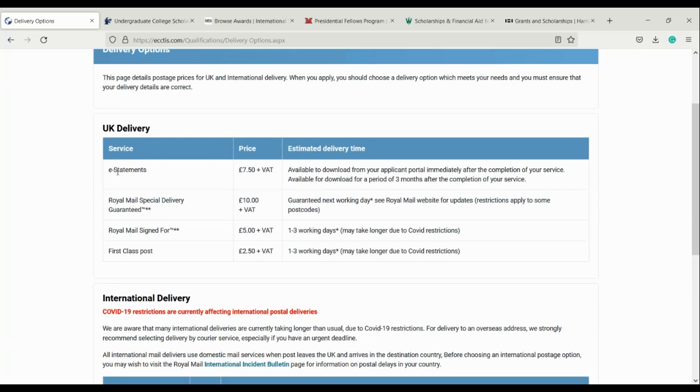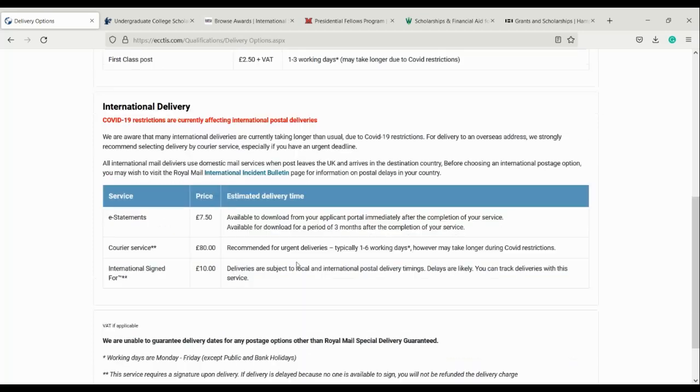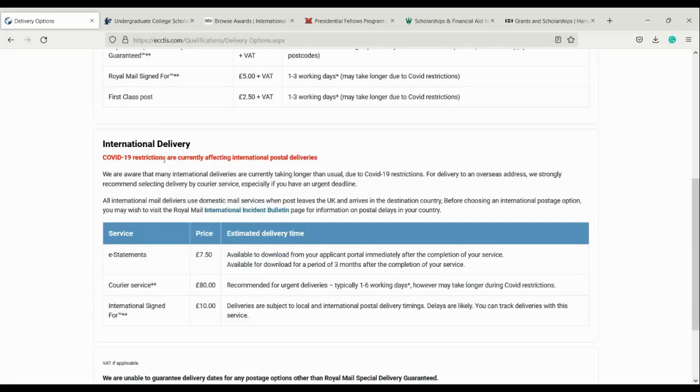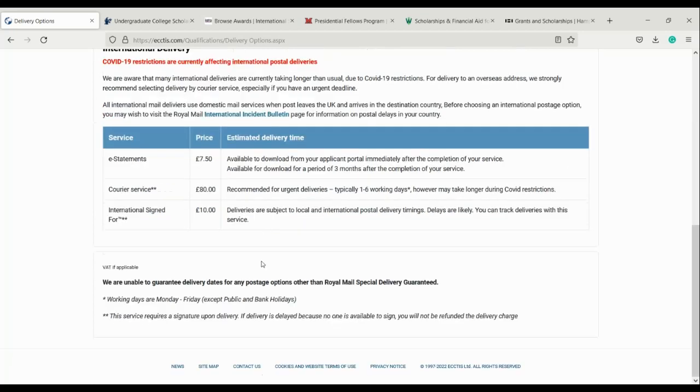And like I said, if it is delivery, you could go to delivery here, and then they'll tell you that if it's an AE statement and you want to print it out, it's £7.50. It's available to download from your applicant portal immediately after the completion of your service, and then available to download for a period of 3 months after the completion of your service. If you want guaranteed Royal Mail special delivery, that's £10. Royal Mail Signed For, and the first class post is £2.50. Okay, and all that, right? So this is home UK delivery. This is international. Yeah, the courier service is £80. International signed is £10, and e-statement is £7.50.